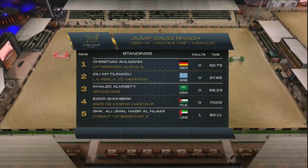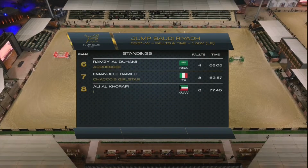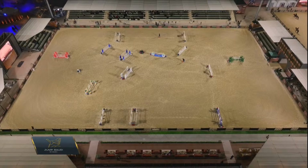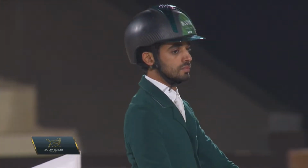So far, Christian Alman, Ioli Mitilenu, Khalid Al-Mobti, Igor Shribik are our clears. And they finish in that order so far. Sheikh Ali Jamal Nasser Al-Noemi with the single time fault sits 5th in front of all those who have rails. Ramzi Al-Dahami, Emmanuel Kamili and Ali Al-Kharafi in that particular club at the moment. It is a short midway pause, so just about 3.5 minutes before our next horse and rider pair are due with us here for our Meter 50 world ranking class during the 5-star World Cup week of Jump Saudi.